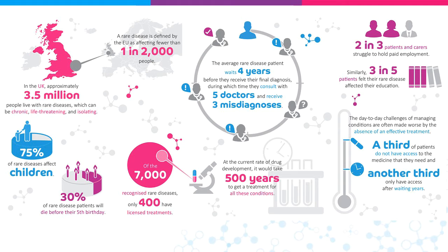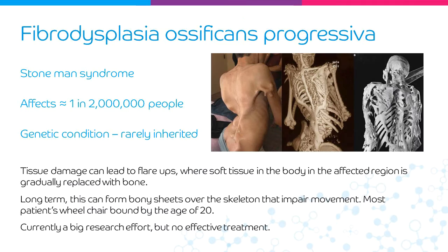We can see that these diseases affect about 75% of children, and unfortunately about 30% of those kids will pass away before their 50th birthday. So there's a real range of impacts on patients. For an example of a rare condition, here we have Fibrodysplasia ossificans progressiva, which is a mouthful to say. This is one of those rare conditions which is really shocking to see. It's one that actually gets some publicity and visibility because of that. It's also known as stone man syndrome. It affects about 1 in 2 million people.